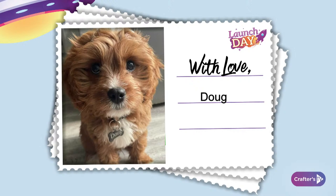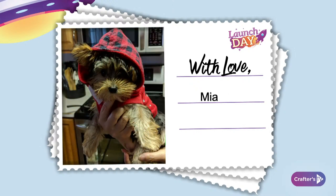This next doggy, is this a Yorkshire Terrier? Oh, look at Mia. A Yorkshire Bichon, Mia. Deb Sneary's baby. She's got a little raincoat on. She is very cute. I love her. I can't honestly control myself for this next picture.